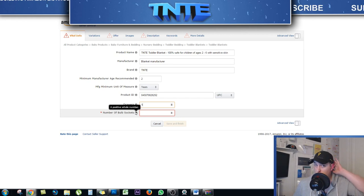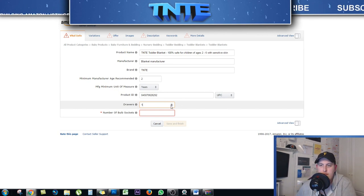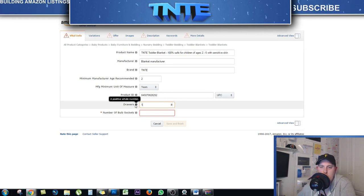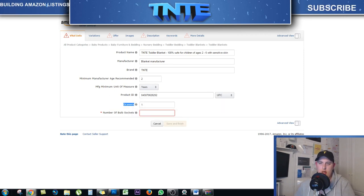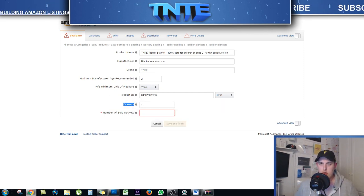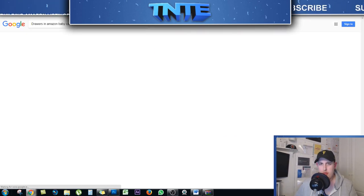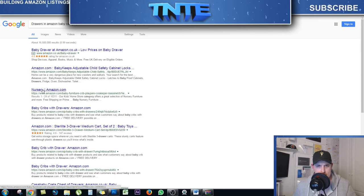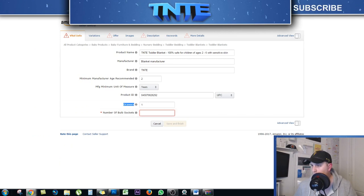So I don't really know what this means. I haven't really ever created a baby blanket before. So let's go check it out. A positive whole number. How many drawers? So I'm pretty sure I'm just going to put in one here and that's fine. But just be careful with stuff like this. So I would just go... Just pop it in, something might come up. No, this actually is... Whatever. Okay, we'll come back to that if we need be. If you guys know, let me know. 0? Ah.